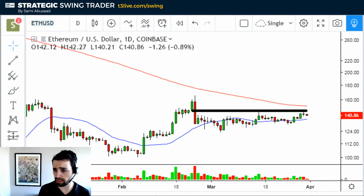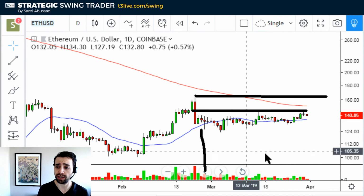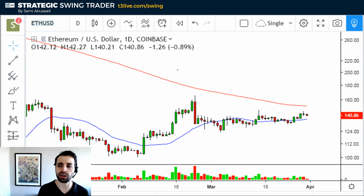Now, it's not problem free. It's not very far from the next resistance area, but notice how it's basing bullishly. It's been basing bullishly the entire month of March, since the beginning of March to now, the end of March, beginning of April, and now the moving average is below price, so it should break out. So I like Ether. I mentioned Ether when it was at 20-something or 30-something. I actually played it here, and it worked nicely. So now I'm looking at a second play in Ether.